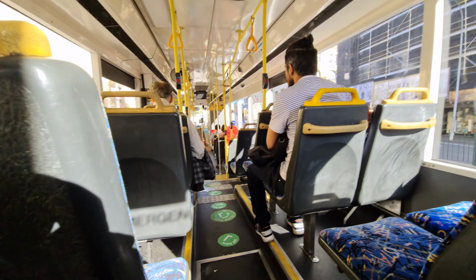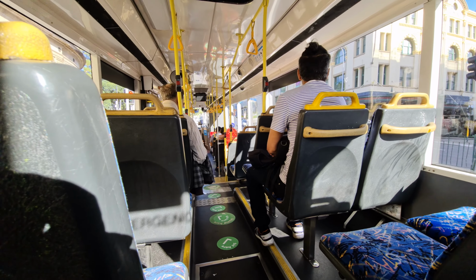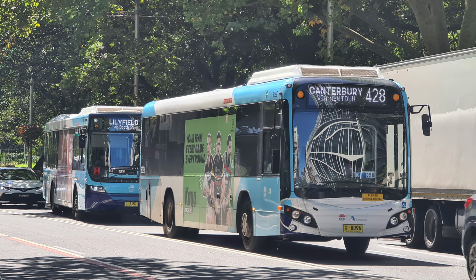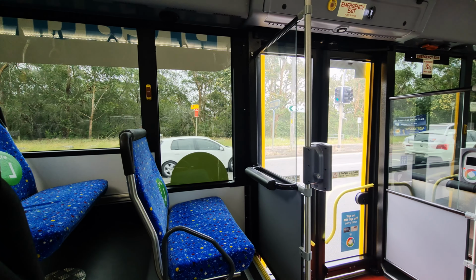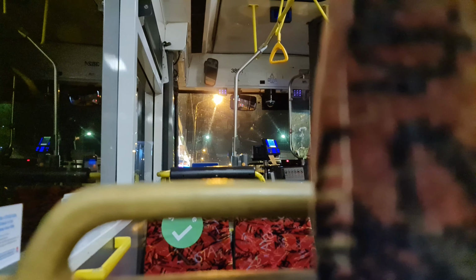These L113CRLs have served Sydney well, unless it's a hot day where they can overheat a lot. These days, with cleaner Euro 6 and zero emissions buses widely available, and much more practical low floor designs, I think many passengers would be happy to swap these old Scanias out for a newer alternative.